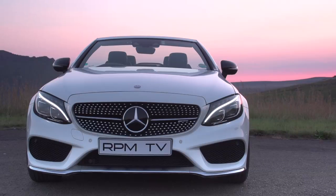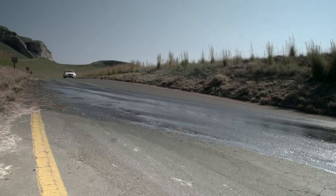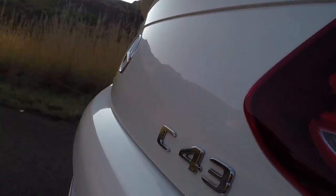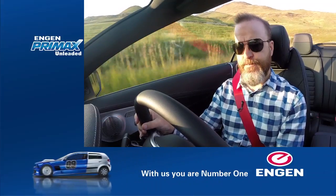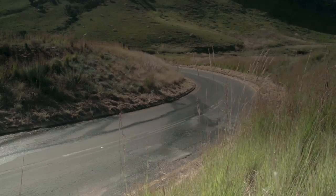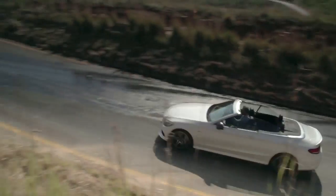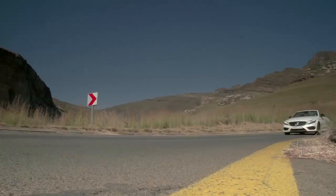If you're not convinced by the AMG styling job, you're probably not going to be convinced by the badge on the back either. It has a 43 where you expect to see a 63, and automatically that makes you think, well, it's smaller and less powerful, probably doesn't sound as good. And you're right. And then when you dig deeper, you find that unlike other AMG motors, this isn't hand-built by one man. It's designed by AMG, but it's not built by them. And for a lot of people, that automatically means that this is not the real thing.